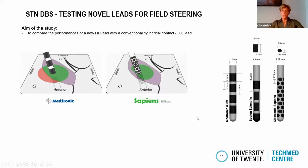We tested this Sapiens electrode. By the way, Sapiens is taken over by Medtronic, and Medtronic did not continue with this Sapiens electrode, but instead, well, I guess you know the different types of electrodes that are used currently. So the Boston Scientific is also one of the steering electrodes that we have implemented as well in this modeling study, but I will only focus on the modeling of the Sapiens electrode.